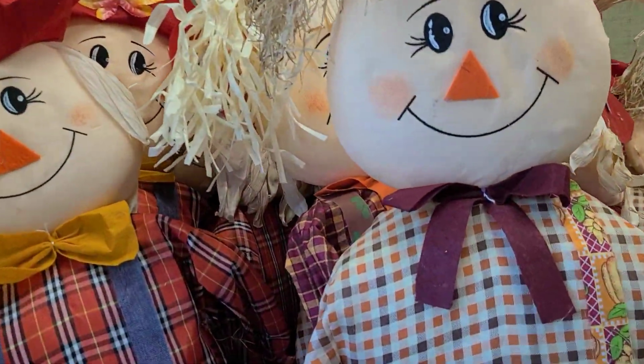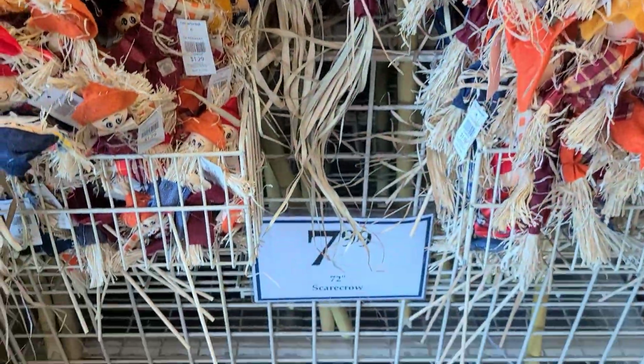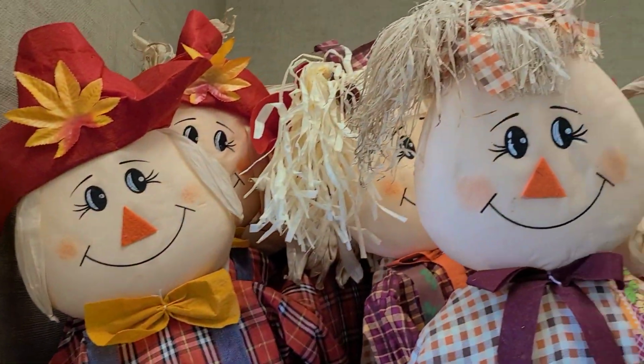Okay, these are pretty cute. Marian walked right by them. They're big, and they're 72 inches at $7.99. I think that's pretty good.